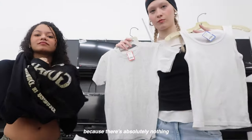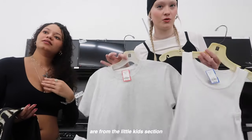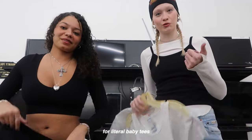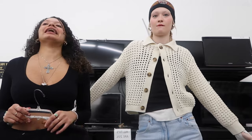I just wanted to show these real quick because there's absolutely nothing exceptional about these except for the fact that these are from the little kid section, and don't knock the little kid section for literal baby tees that fit exactly how they're supposed to. Yes. Absolutely yes.